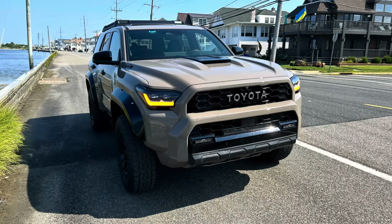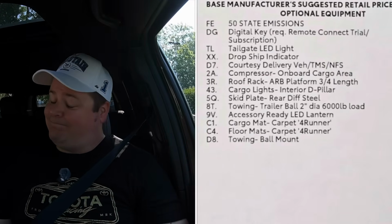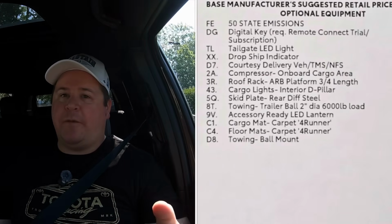What are your thoughts on the new generation 4Runner TRD Pro with all the extra stuff on it, the Fox suspension, the TRD wheels, the TRD skid plate? This has a rear differential skid plate with all of those great options that I think many of you will like. One thing for your con list will be they're just too expensive. I already know the answer to that. But as someone that's driving it for the first time, this thing is pretty sweet.